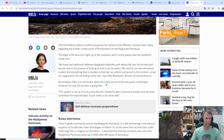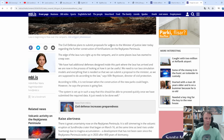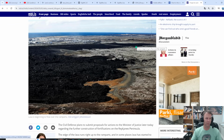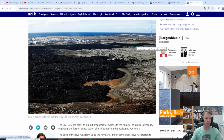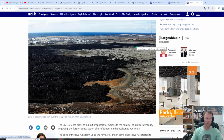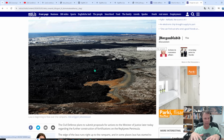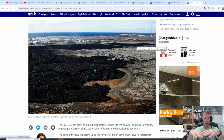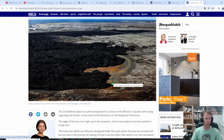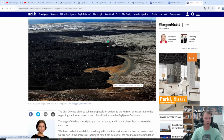And this talks about that the civil defense plans to submit proposals to the government regarding further constructions of fortifications. So they want to, the defensive berms have done a nice job since that first eruption in December. They were really put to the test in January, but they definitely proved their mettle in that eruption and in the March eruption that's still ongoing. But with this inflation of that perched lava channel, and some of the lava flows being right up to, if not higher than the berms, they see need to maybe raise those, do some re-engineering, and maybe come in with a phase 2 approach to these defensive structures for lava flows.